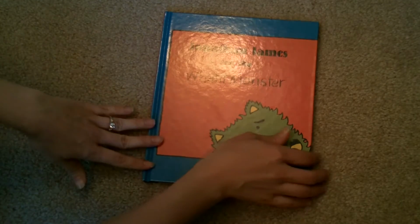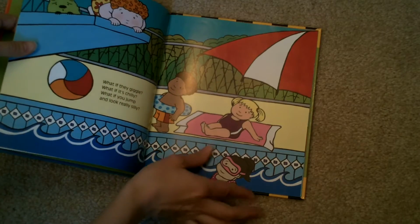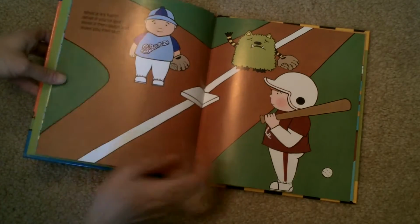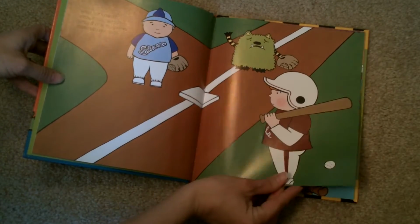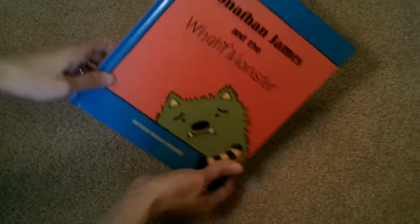Jonathan James and the What If Monster. It is amazing. It has a wonderful lesson. It's all about all the what if thoughts that whisper in our head, all those thoughts of fear and worry and doubt, and how we shouldn't listen to them because we never know what just might happen in the end. So it is an amazing story. I really highly recommend that one.